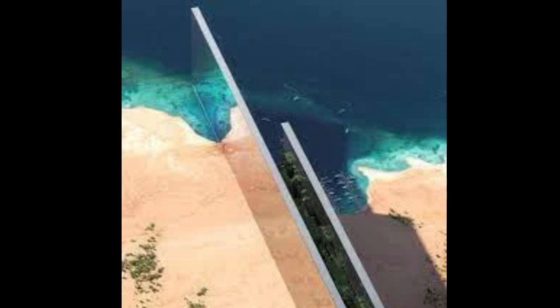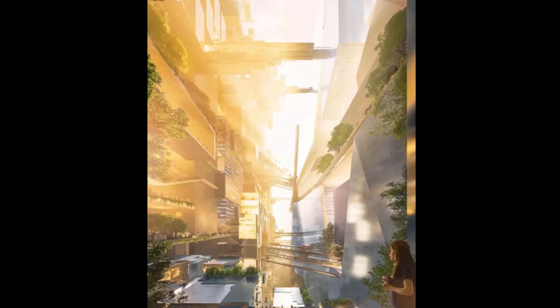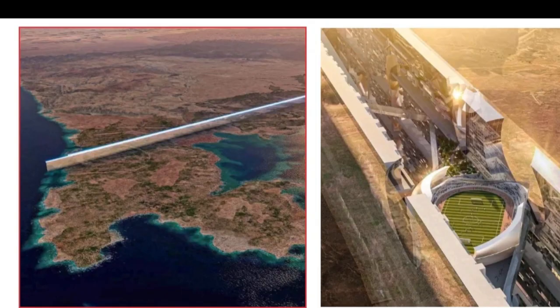Customization and scalability. Frame&InFill empowers developers with customizable options to meet the diverse needs of megaprojects. The flexibility to scale up or down according to project requirements ensures optimal space utilization and cost-effectiveness.